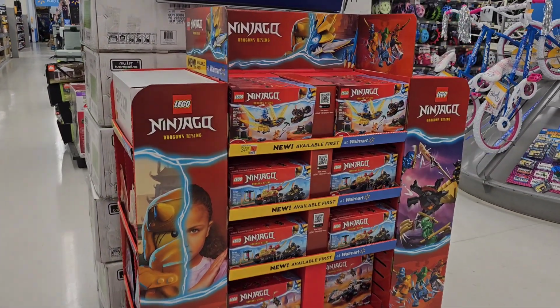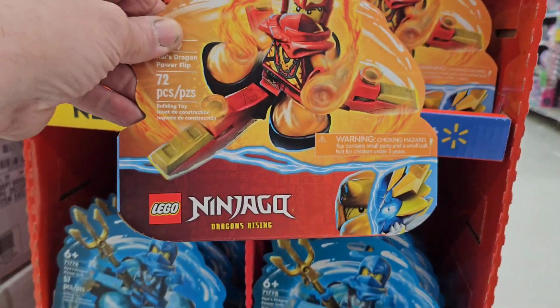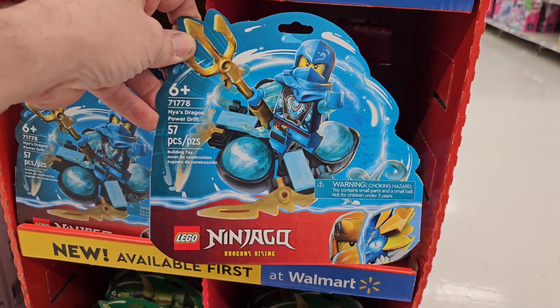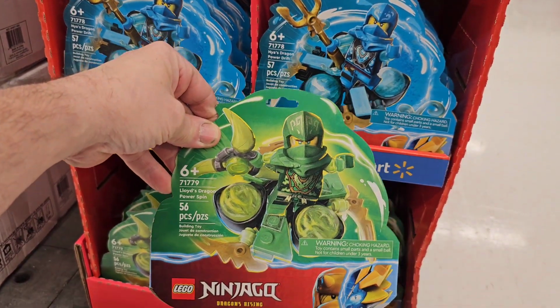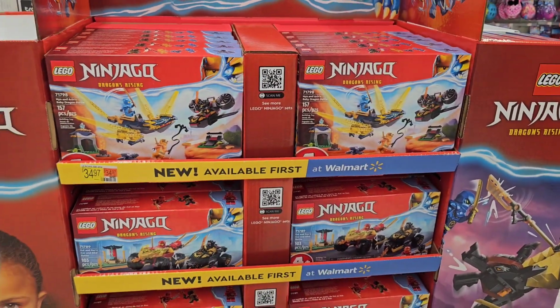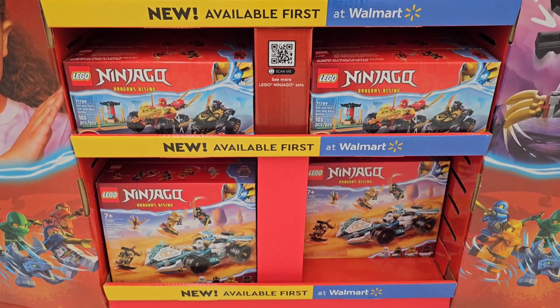We're at Walmart. Let's see what's inside. They have some new Ninjago Lego here. Some minifigs here with some accessories. Dragons Rising. Pretty cool. So it looks like they have 3 different characters there. And a bunch of little vehicles and stuff.